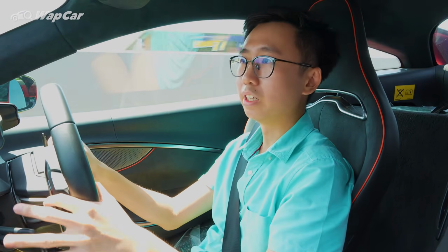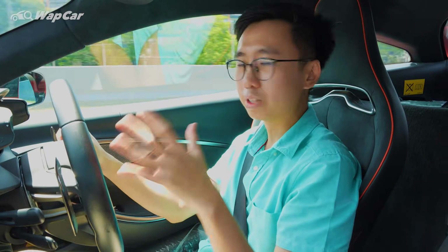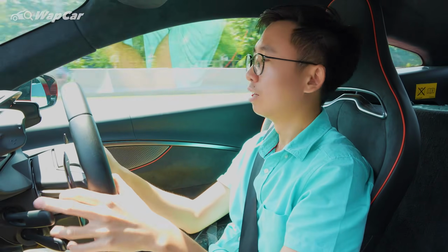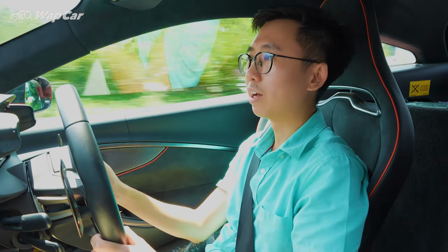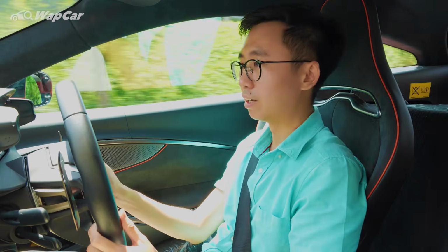Oh, I can't imagine taking this out on track. How amazing this will feel. But even just on the public roads, try not to be too silly. This is, after all, 700 horsepower. Don't turn off the traction control and just floor it without a care in the world, because safety first. But you get to have a lot of fun, at the same time still being very safe.